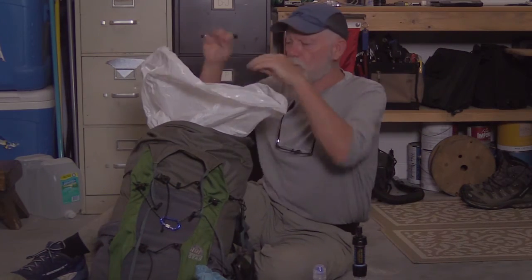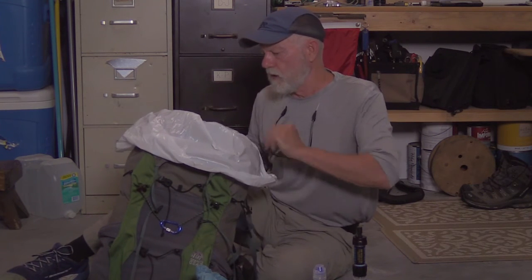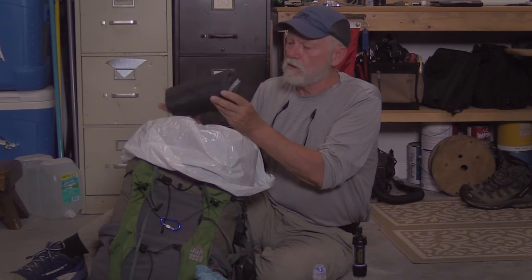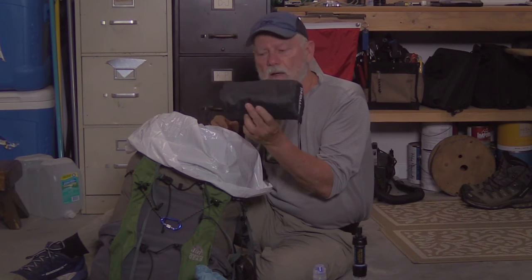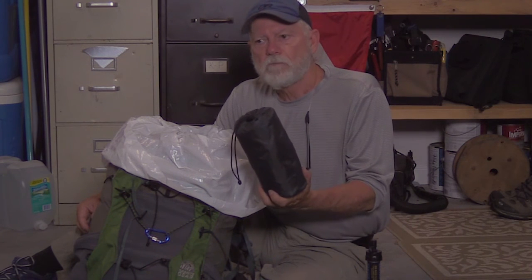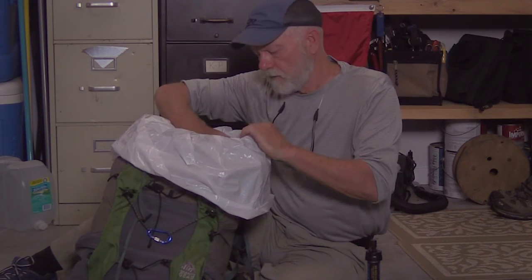Then a trash compactor bag. This is the best method I've found. It's lighter, it's just easier to deal with. Nothing on the outside, it doesn't matter if it gets wet anyway, who cares? My Thermarest sleeping pad. I had a Comfort Air. I threw it away after about 10 years of use. This Thermarest is more comfortable than it.